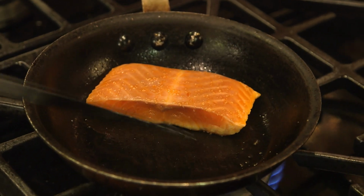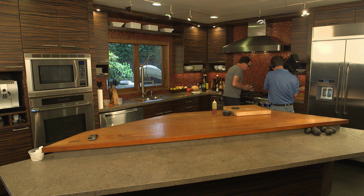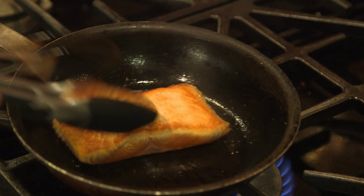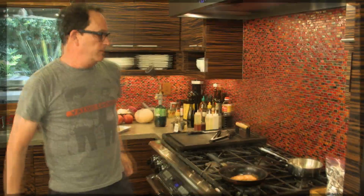You see the color changing, right? It's almost there. I'm gonna say it is there. Backside, we go like this. As soon as that's done, we plate and eat. It's so good. And now we plate.